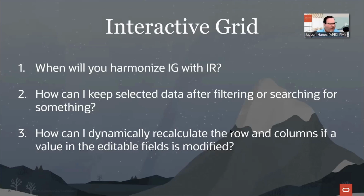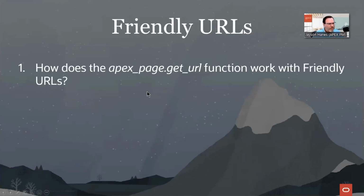Excellent. Thank you, Mark. Appreciate that also too, Ronnie. Great explanation. Next, we have friendly URLs with one question to Patrick.